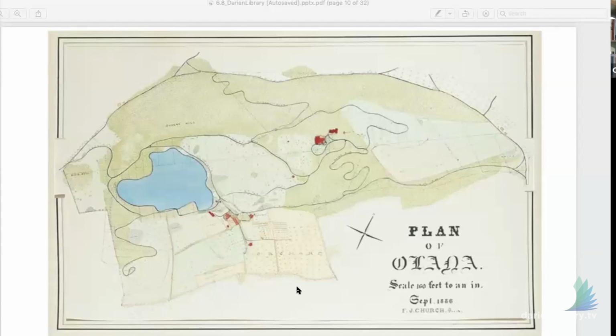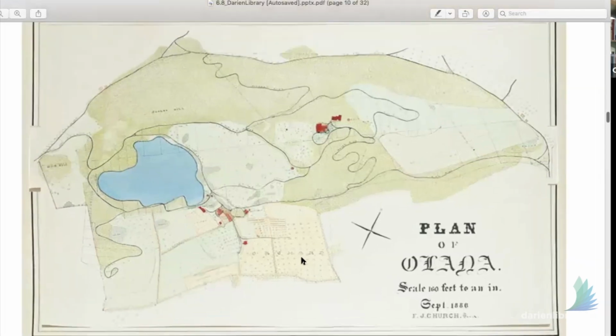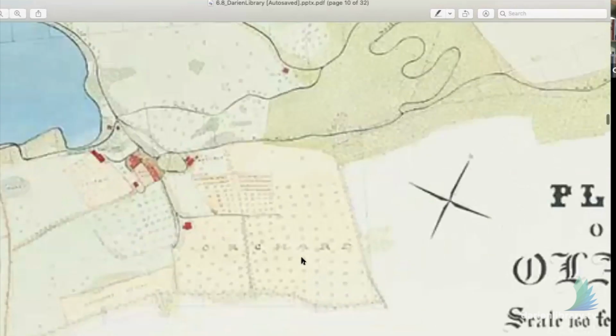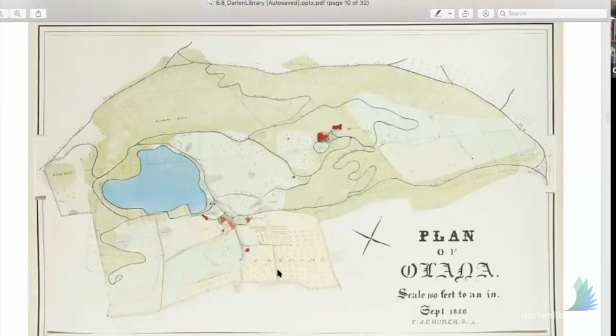If I zoom in, you might be able to see a key word here that'll give you a clue to what this parcel of land was: the word orchard. So this parcel of land was actually a working farm. Church acquires it, and he decides to create his own working farm, which he becomes quite proud of. Over many years, he begins to acquire other parcels of land, which we'll talk a little bit about.